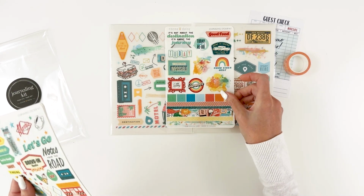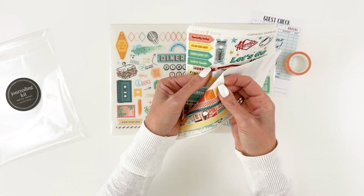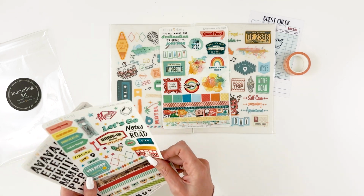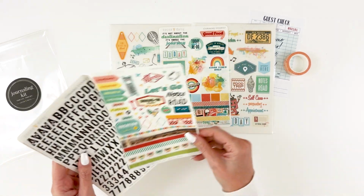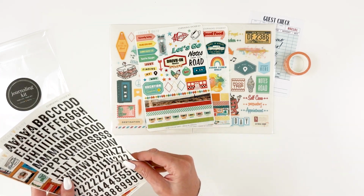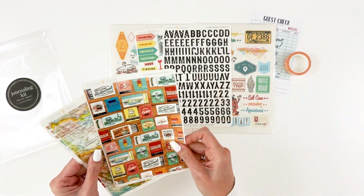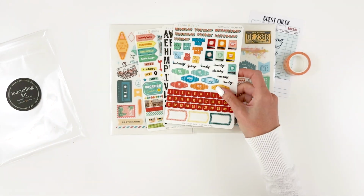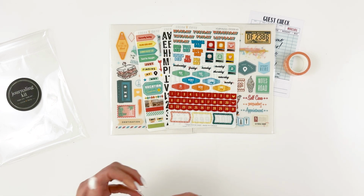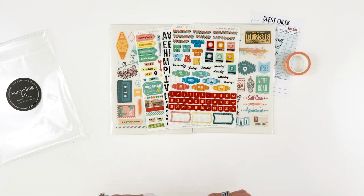And then you get 6 sticker sheets. These are vellum stickers, so you can see they're kind of see-through. And we just have some quotes and some sticker strips. We have a few little prompts or headers that you can use in there as well. You get a beautiful alpha. You get one with the days of the week and the dates, so you can use those as well. Love the little matchbooks, aren't they cute?